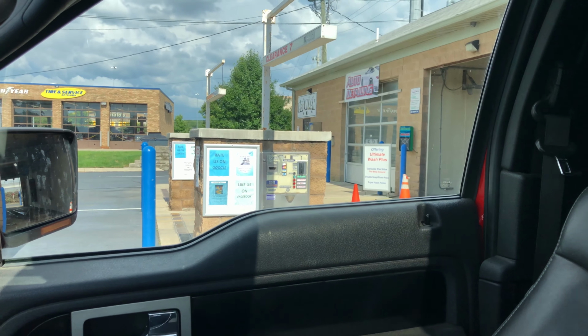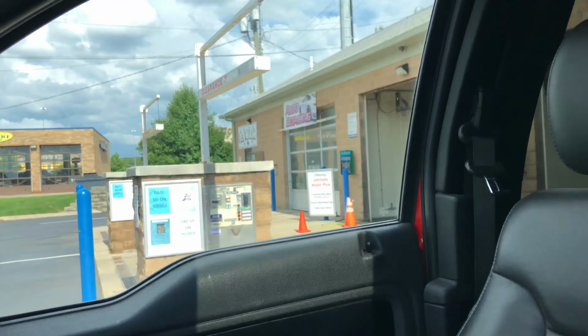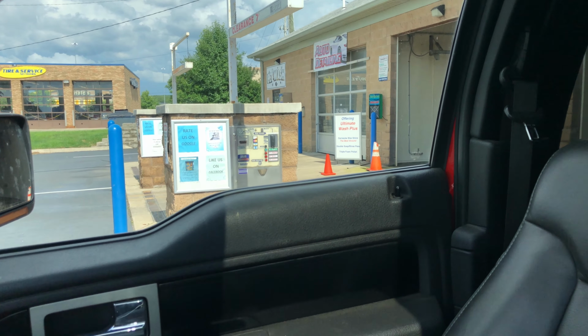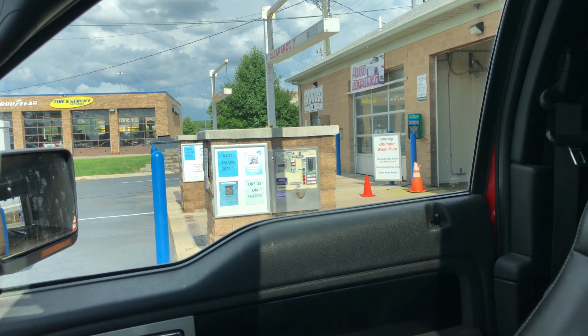But the truck is still safe to wash as of right now. The taillight is busted, but I'm going to get that replaced anyway, so I don't really care if water gets in it during this wash. But all right, enough of me blabbering. Let's get to the intro and let's get washing.